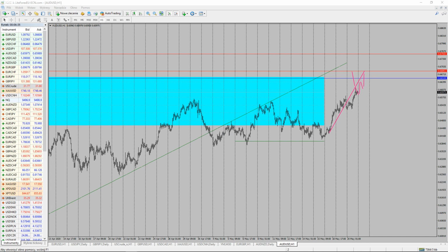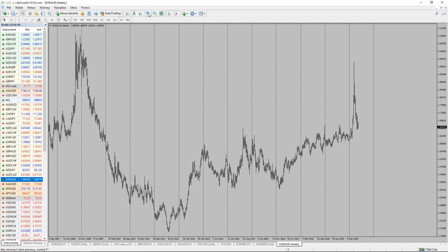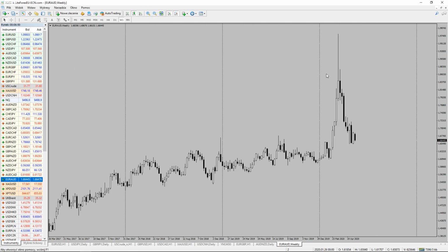I'm going to look to try to trade the short side of the Australian dollar also versus euro, right? So let's have a look at what we have here. After a huge rally, we were discussing that the market is approaching a very significant level when it comes to a possible demand zone, right? So last week, that's what we discussed.